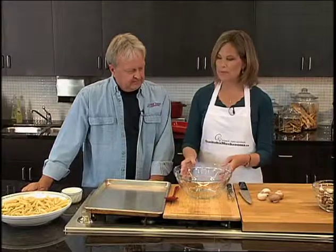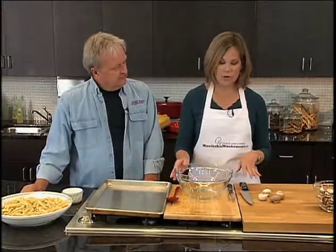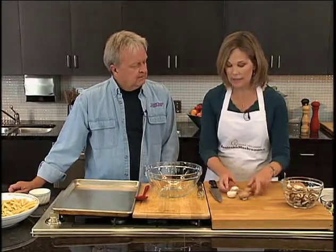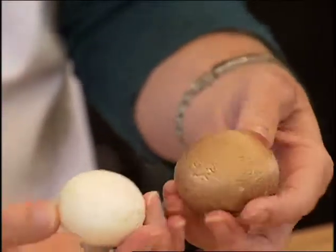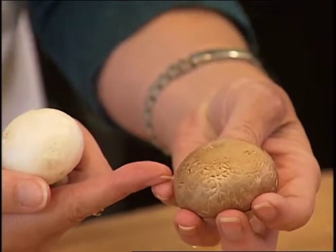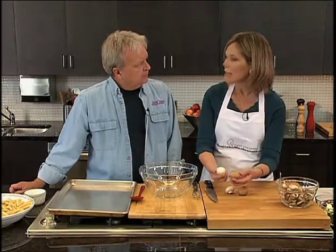All right. So we're going to get started with the first recipe, the roasted Mediterranean mushroom pasta. And what we're going to start with first is, of course, mushrooms. In this particular recipe, we're going to use two different kinds of mushrooms, white and cremini. You can see there is a difference between the two. The white is the one that everyone sees in the grocery store and uses most regularly. The cremini is darker in color, it's brown, and it's a denser texture, with a fuller, earthier flavor.